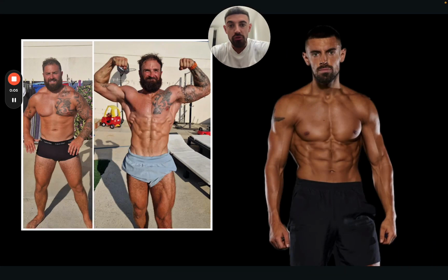Okay guys, another Gorilla Platoon transformation coming in, this time a 17-week transformation. We pulled off 16 kg in this.